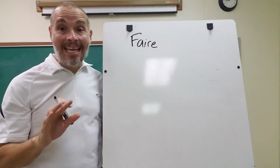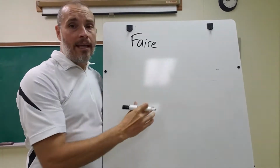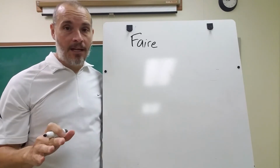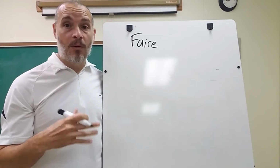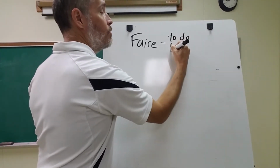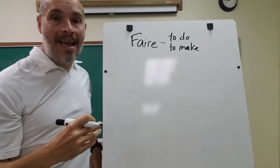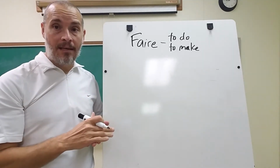Faire is an irregular verb. Okay, so it ends in RE. There are some other verbs that end in RE. This verb is not conjugated like any of them. They got some major differences with the verb faire. And what does it mean? It means to do or to make. Now, those are the main ways we can translate faire, to do or to make.